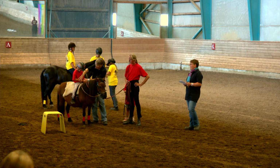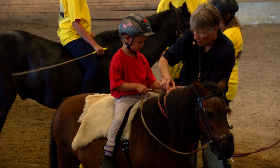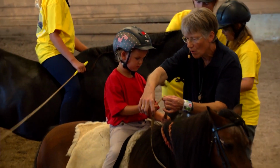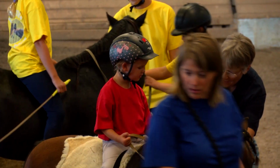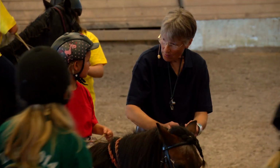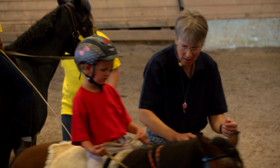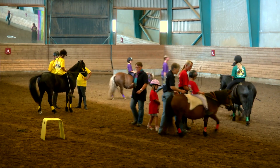What Mette is explaining now is how to hold the reins, and then she's explaining to Agnes how to shorten the reins, how one hand can help the other. So we have some basic grasp of rein control, how she can shorten the reins, lengthen the reins, according to what the pony needs. So now she has a loose rein, she kicks the pony for a start. When the pony goes, she releases the legs.